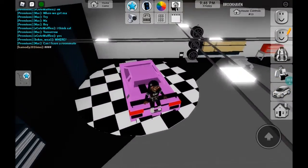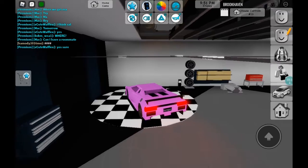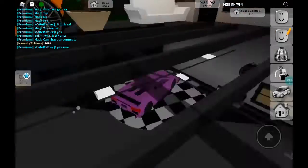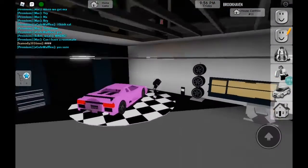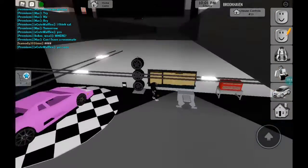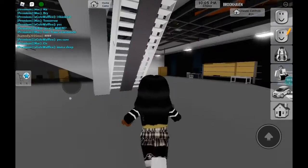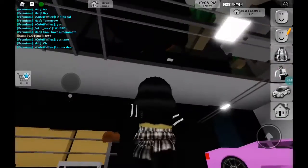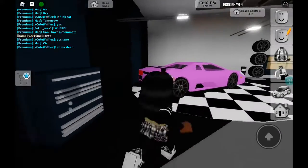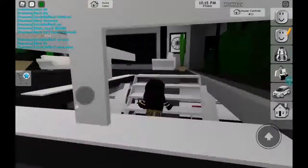Supposed to go up there if piggies. I got killed there. Guys, this is where we collect wheels from. And what is this? So, guys, let's go check the upstairs.